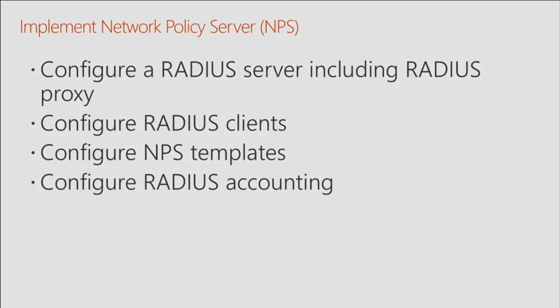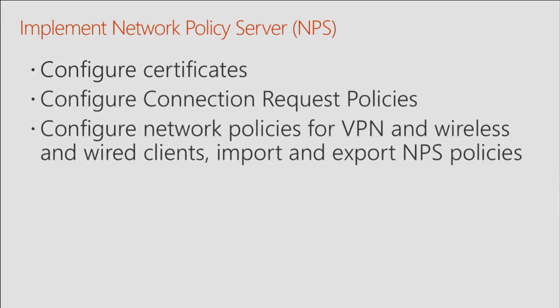So Radius, Microsoft's network policy server, the NPS server, is Microsoft's Radius solution. You can configure it both as the Radius server or as a Radius proxy. We need to go in and look at how we configure our Radius clients, how we configure our NPS templates, and our connection templates. And of course, Radius accounting. It's a certificate solution. We need our CRPs, our network policies, and our connection request policies. Understand which one does what. What does the CRP do? What does the network policy do? Where do you put them if you've got a distributed solution? If it's not all one machine, that's the Radius server, the NPS server that does everything, where does the CRP go and where does the network policy go?